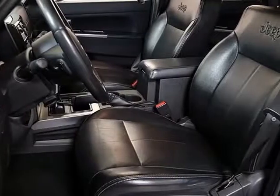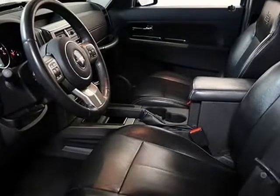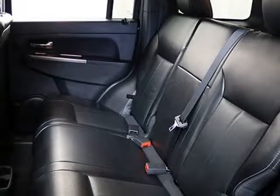We strive to provide you with the best quality vehicles for the lowest possible price, and this 2011 Jeep Liberty Limited 4WD is no exception. We provide low-cost worldwide shipping directly to your chosen destination.